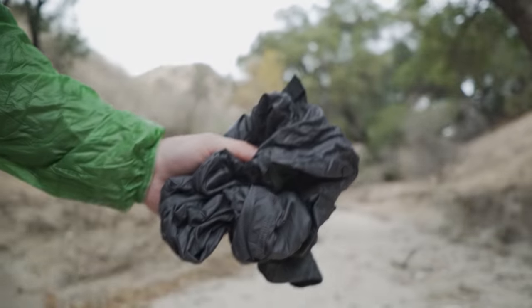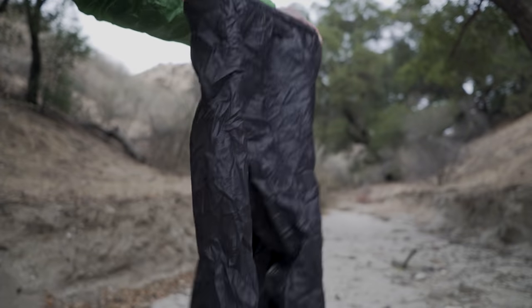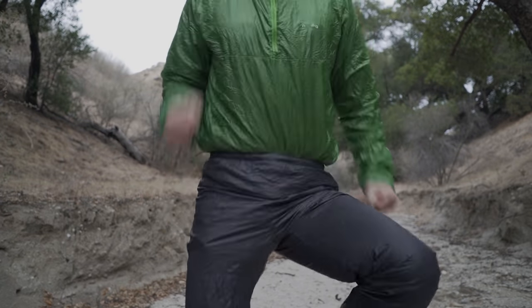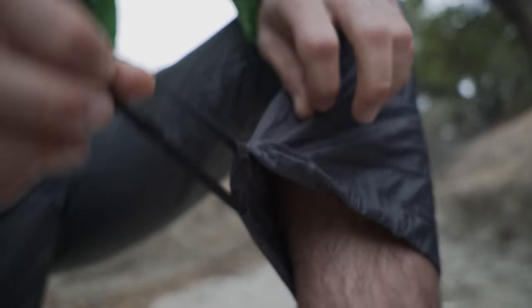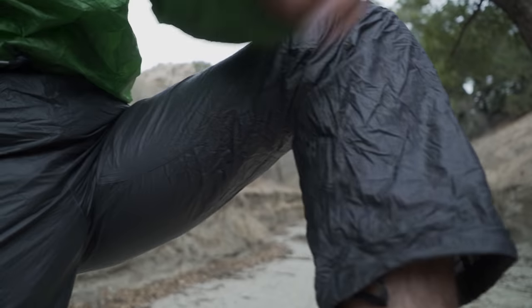I also carried some Montbell wind pants. I didn't really use these that much, but the few times when I wanted them, I was really happy to have them. They weigh almost nothing, and for the weight, I think they provide a great deal of warmth. So I would totally recommend a pair of wind pants in some fashion.